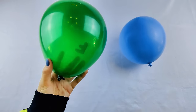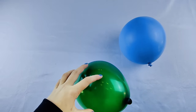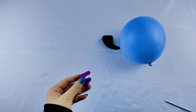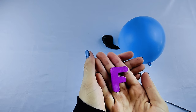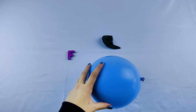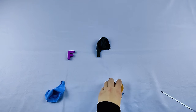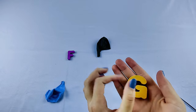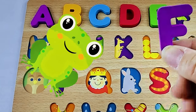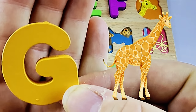I see balloons. Do you see a letter inside? Me too. We have an F. What's inside this one? It's the letter G. F is for frog. The letter G is for giraffe.